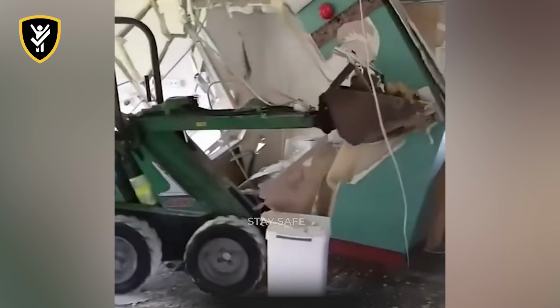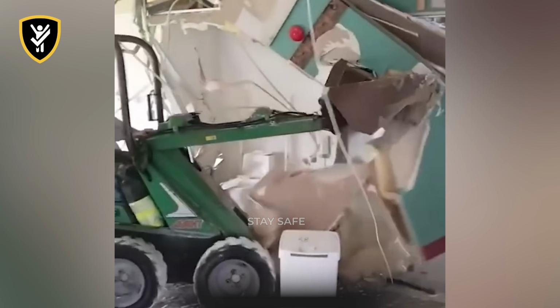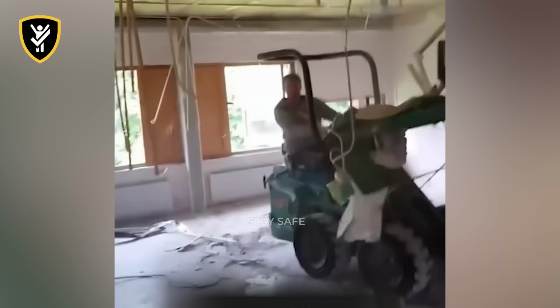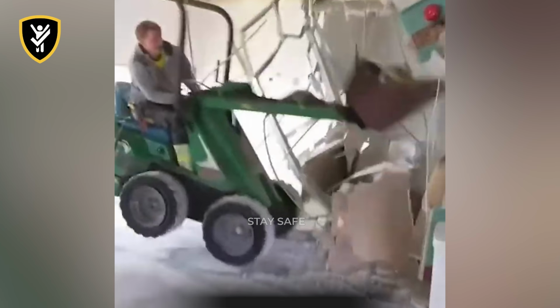Inside a tight renovation site, a worker drives a mini loader into a wall to remove it. The bucket catches, and the machine becomes unstable. A mini loader bucket should be treated as a material handling tool, not a demolition ram for elevated fixed structures.